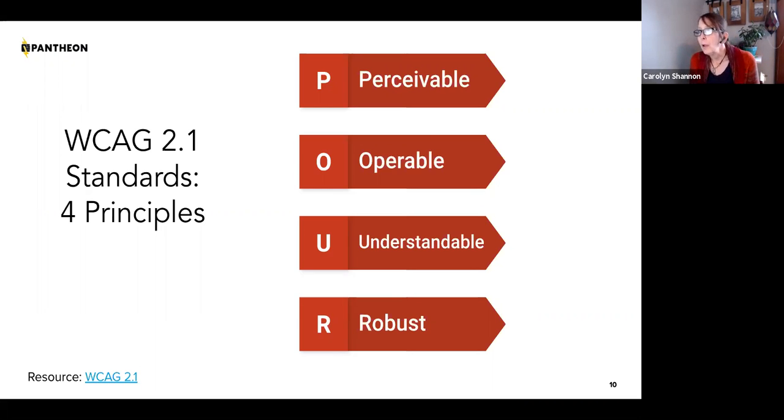The second is operable, and that just means that you can operate the interface. It doesn't require interaction that the particular user cannot perform. And one of the things that we're going to be talking about today definitely falls into that supporting category. The third principle is understandable. So information has to be understandable, and the operation can't be non-understandable. So for example, you need to be able to know when looking at a button what it does and how it works. And then finally, robust.